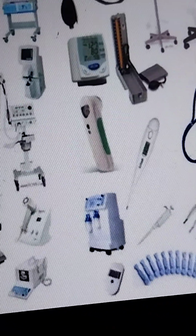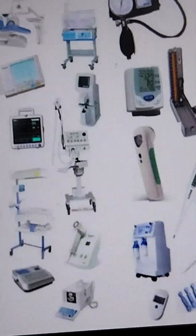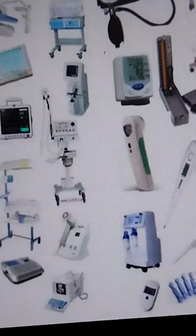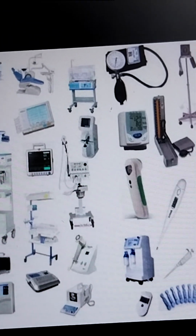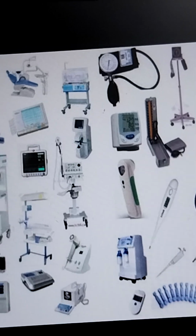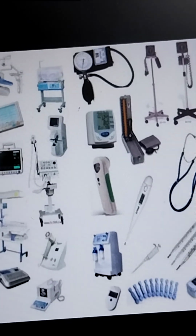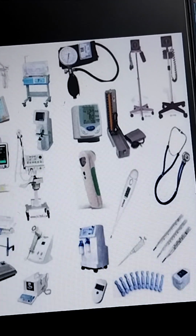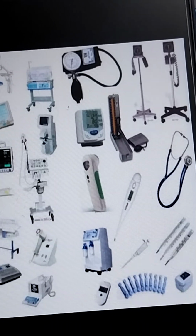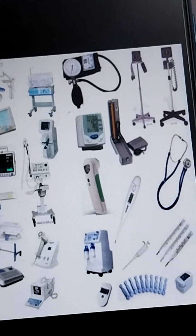Then there is misuse. Misuse of equipment is one of the common causes of adverse incidents involving medical devices by untrained or unaware technicians and personnel. Such misuse may be a result of inadequate user training or of poor user instruction.